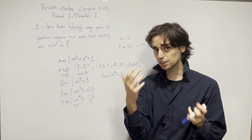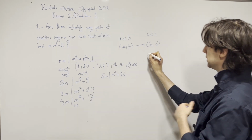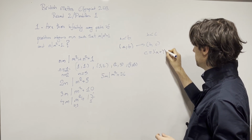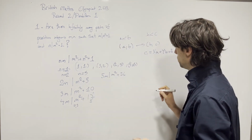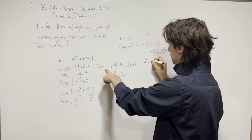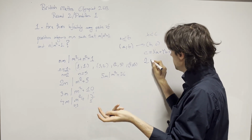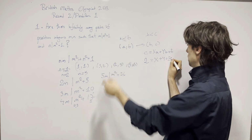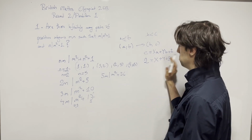And the first thing for me to try is some linear relationship between A and B. Let's see if there's any sort of linear relationship. If I set C to be equal to, say, XA plus YB plus Z, where X, Y, Z are some integers, what will I get? From 1, 1 to 1, 2, I'll get that 2 is going to be equal to X plus Y plus Z. X, Y, and Z should be constant with regards to everything. Okay, there could be positives and negatives.